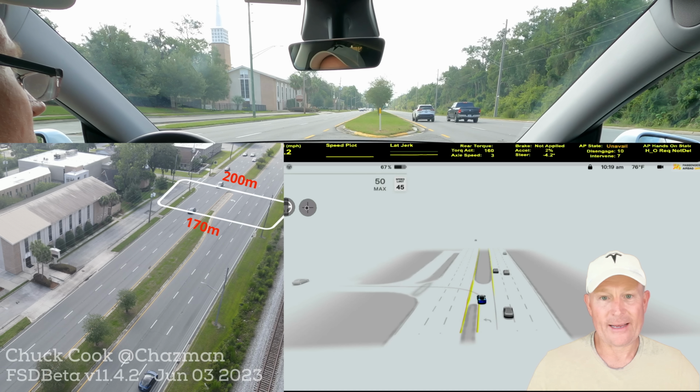I think it was another good test. We have this one documented, and this was all done on FSD Beta 11.4.2. So over time, if we think the cameras are changing range due to the logic they're using, we'll go ahead and retest it. Anyway, let me know what you think in the comments below.